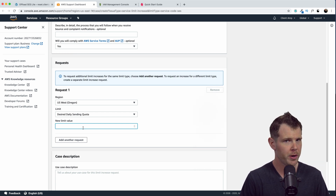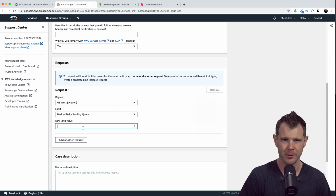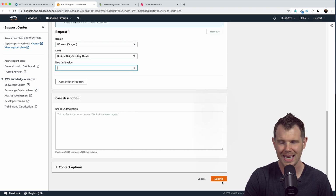If you do reach the point where you're sending 25 or 50,000 emails a day, one, congratulations. But two, you simply have to fill out this form again and ask for another increase. Next, just head down to the bottom and hit the submit button.